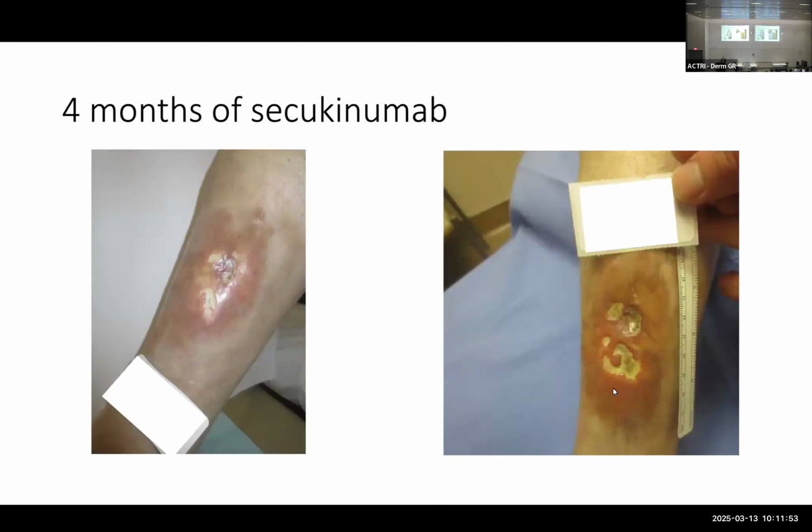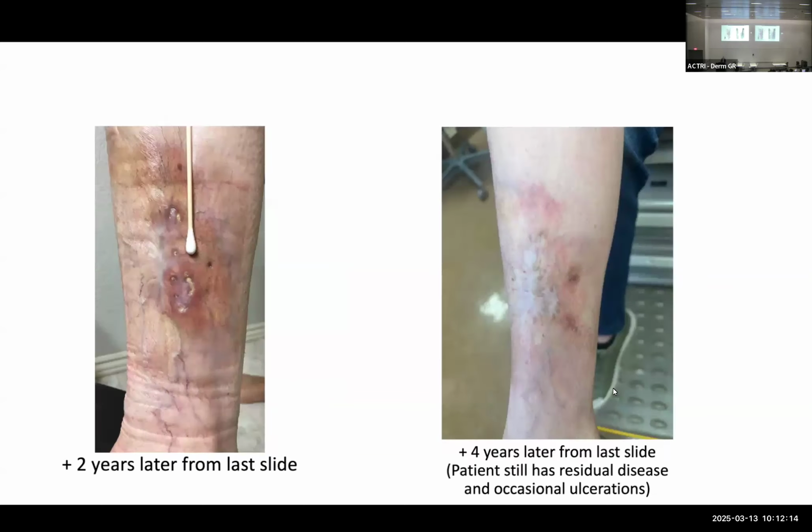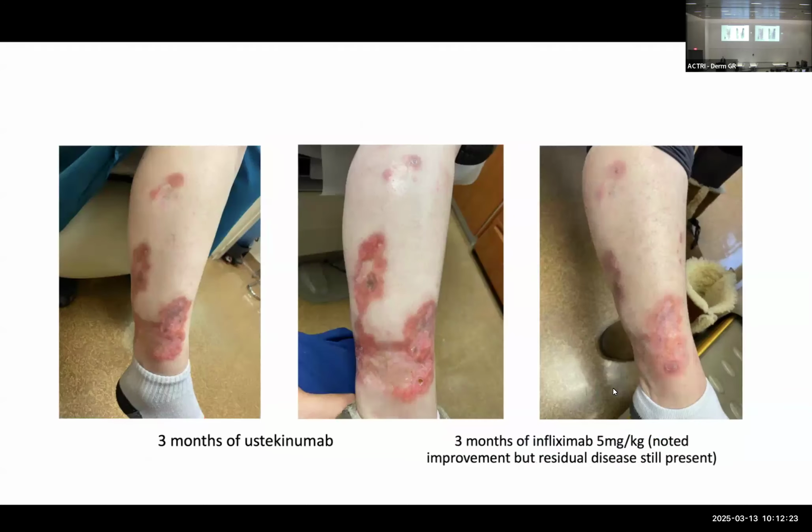So some real life cases. These are some cases from me. This is 4 months of secukinumab. It didn't really do anything. So from this one patient, I could say that IL-17 inhibition doesn't work. Ustekinumab, I actually use ustekinumab in some patients. This patient didn't respond initially, but then after years, they became responsive, and it seems to not be in remission, but seems to be well controlled.